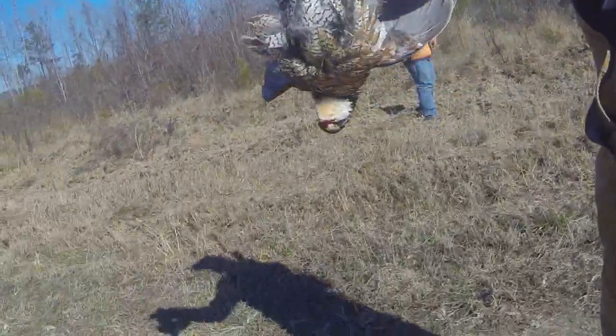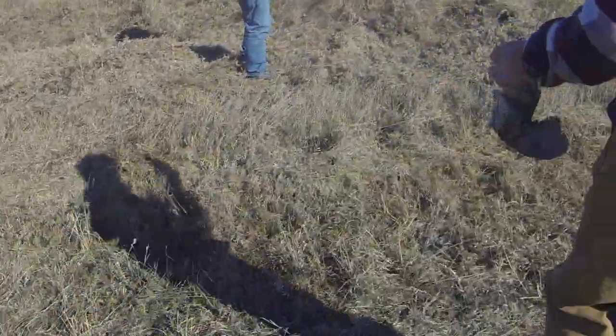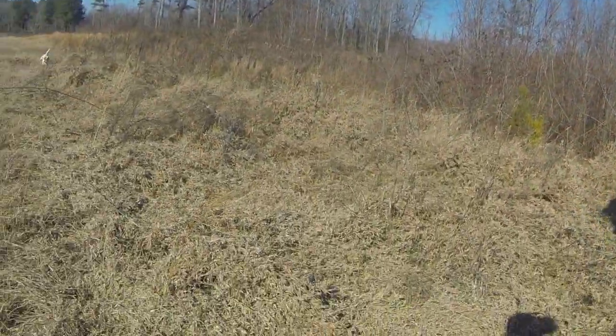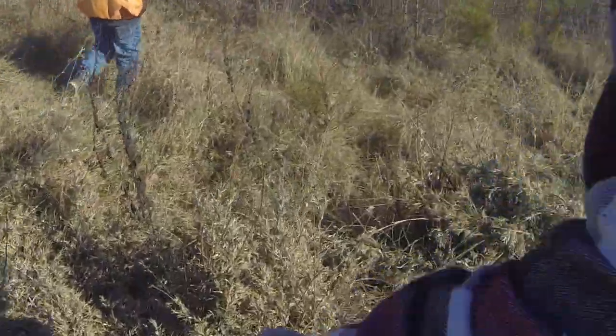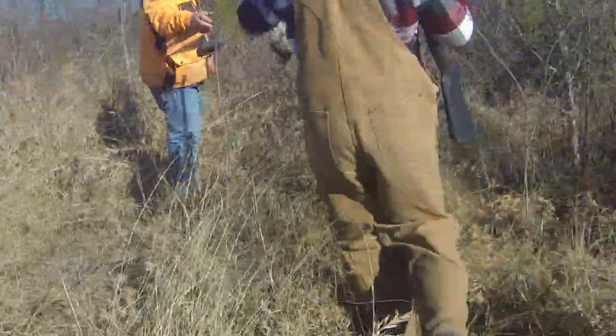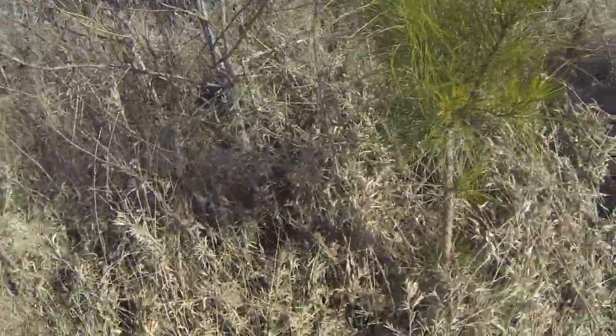There she is. Where'd he hit that one? Oh, I see. He hit it right in his armpit, kind of. Right there. That's why I see the blood, at least. Let me see it. I can barely see it. Whoa. You hit him right in the armpit.